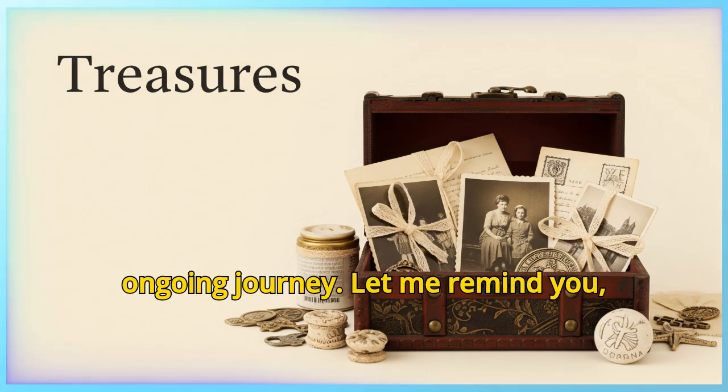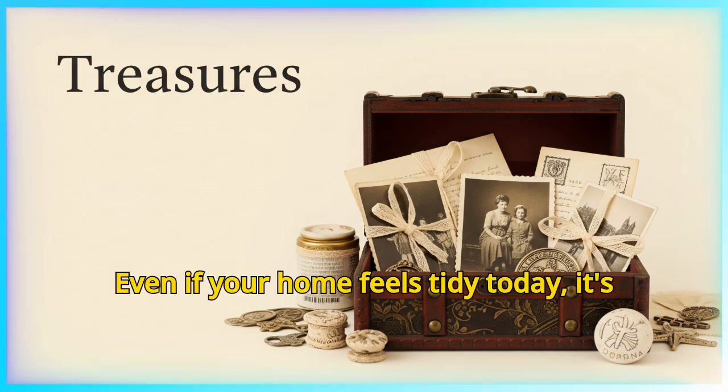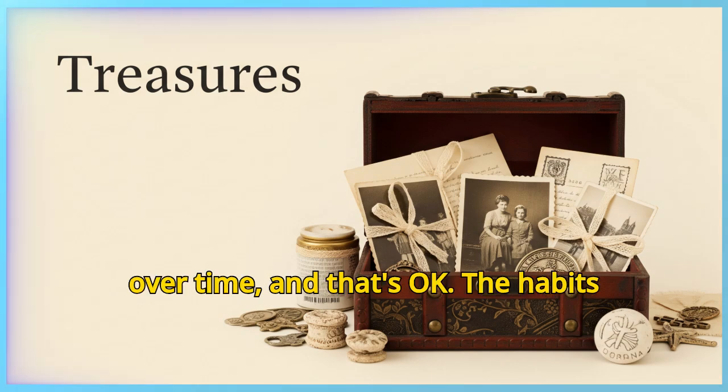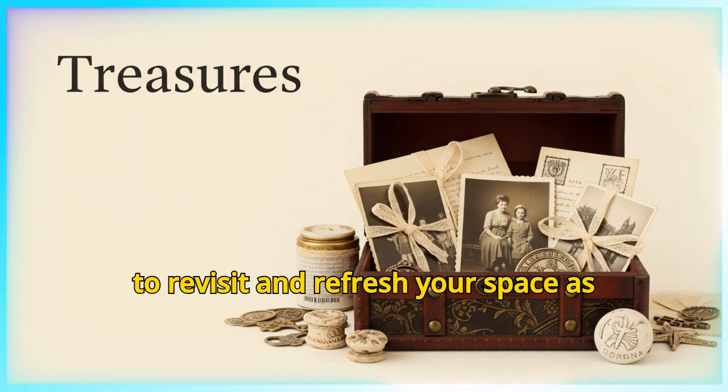Decluttering is an ongoing journey. Let me remind you, progress, not perfection, is the goal. Even if your home feels tidy today, it's natural for clutter to build up again over time, and that's okay. The habits you're building now will make it easier to revisit and refresh your space as needed.